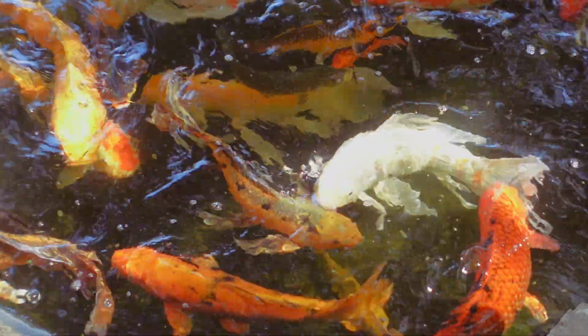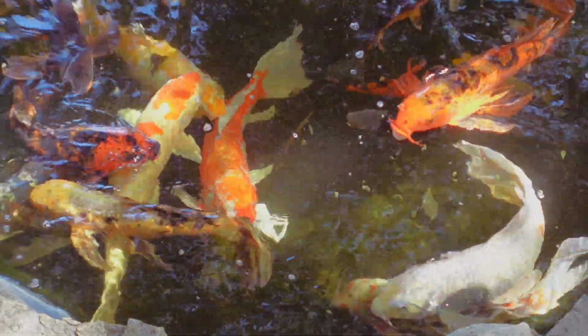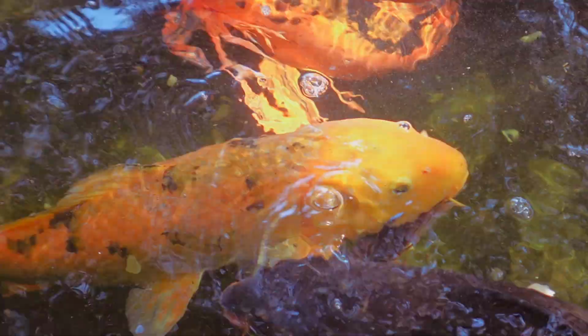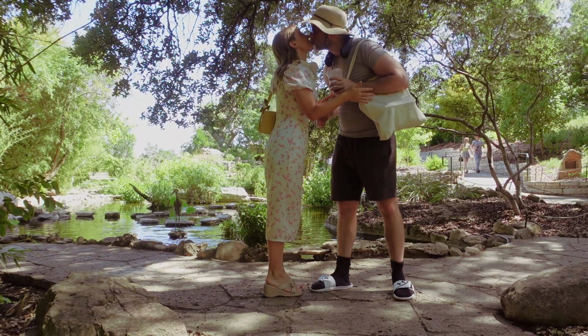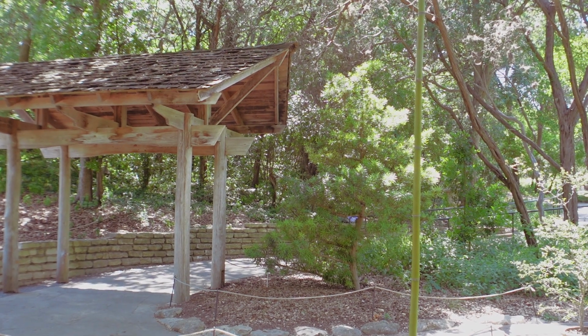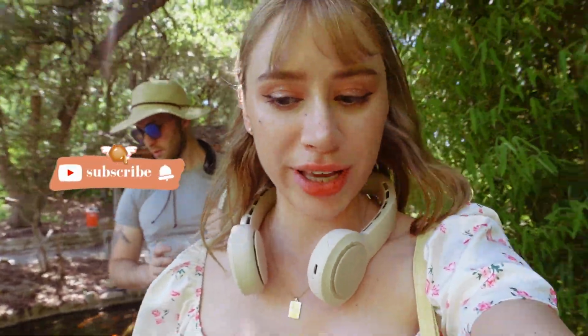Really excited because they have a koi pond here, which we're coming up to right now, and they're all feeding. Oh, it's so pretty. These fish get pretty big, don't they? They get really big and they live long too. So many koi.